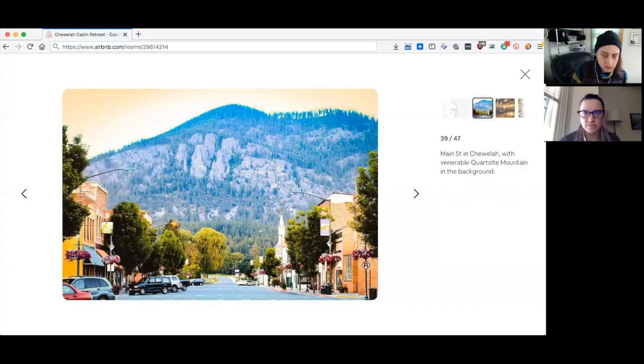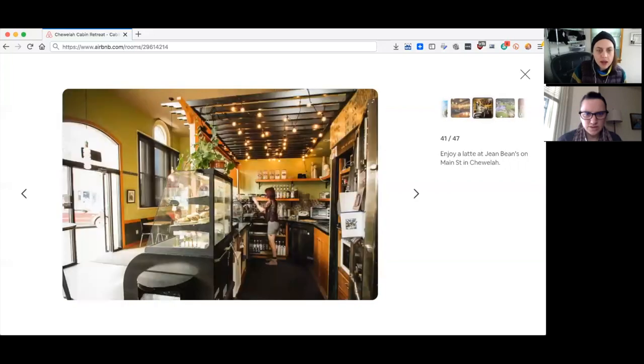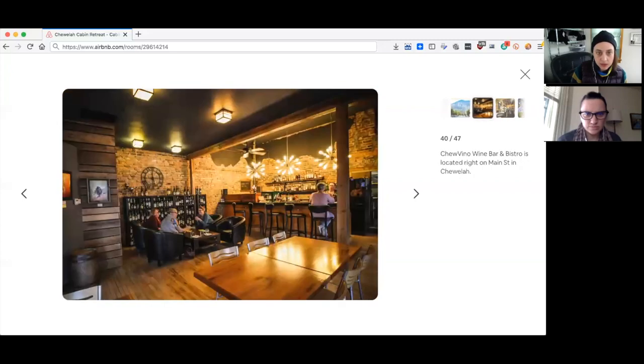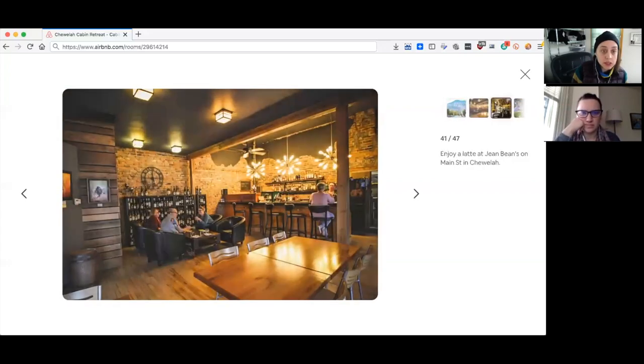If you took a bunch of the redundant cabin outside pictures out, I feel like this is cool. Now this is your amazing wine bar, which I'm super excited that you have in town. Here's your coffee shop. Amazing. You guys have great places. Here's the golf course, which I'm sure people come to your area to visit. But do you need to market it in your listing? I don't think so. I think people are already coming to these places.